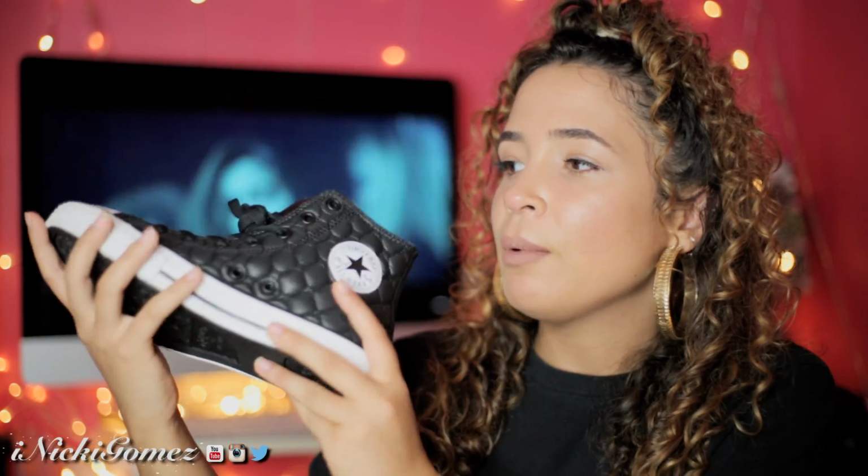These are some high top Converse. I haven't even worn these. I've had these for like 2 years now. Like a quilted pleather texture on the outside, and it's really cute. And I feel like stuff like this is so dope for school. Converse are definitely gonna be in my top 5 as far as back to school sneakers.